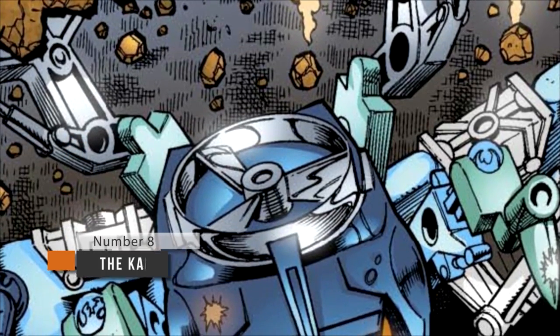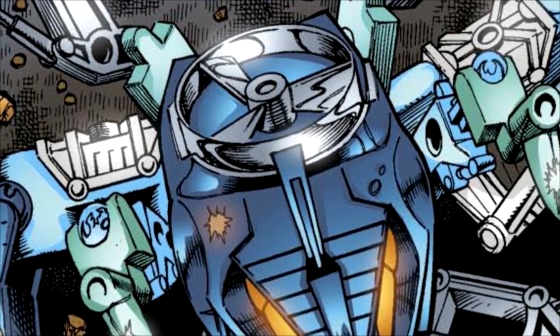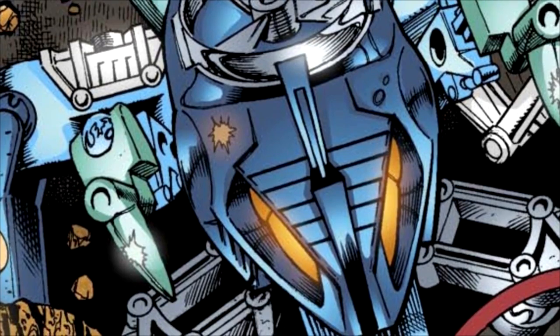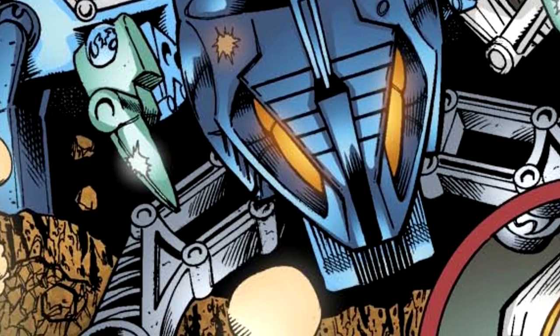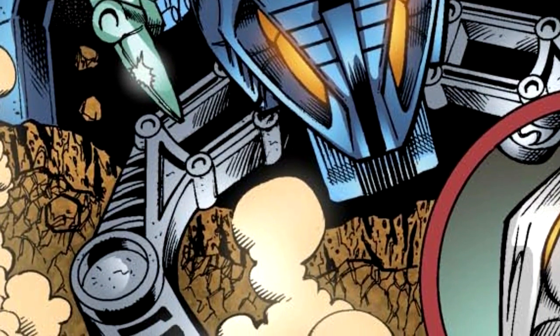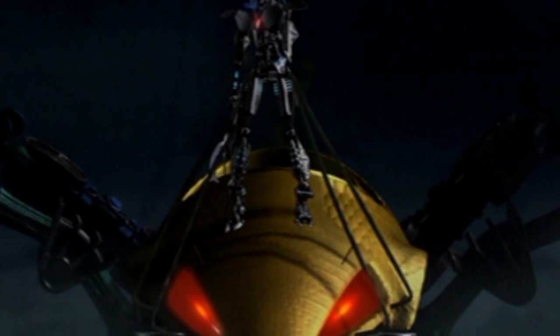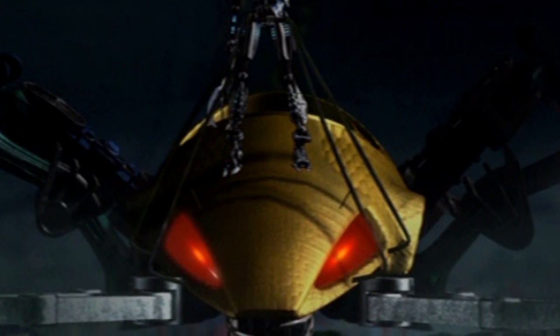Coming in at number 8, we have the KAHGARAK. The KAHGARAK is notable not because it is a very, very large Visorak. In fact, the reason it makes its way onto this list is for the unique power of its Rotuka spinner. There are very, very few ways we know of to get in or out of the mysterious field of shadows, and the KAHGARAK's Rotuka launcher is one of those few. We've seen the KAHGARAK use this most often as a means to open up the field of shadows and let out the immense and dangerous Zevon.